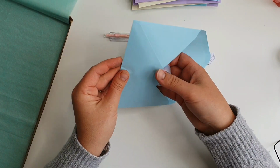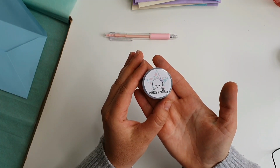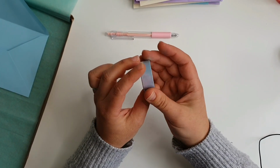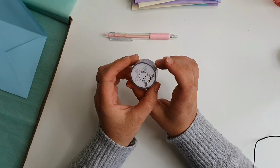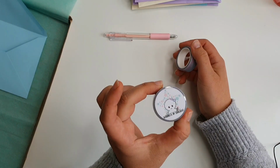And then, ta-da, my very first washi tape. So excited. I am so proud of this. It's unbelievable. It worked out really, really nicely. And I had to rip it open the minute I got it, so I do have an open one that I'm going to show you.